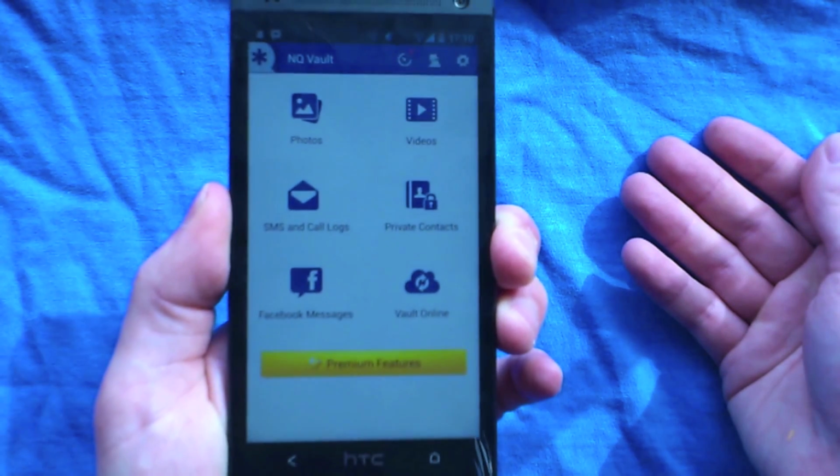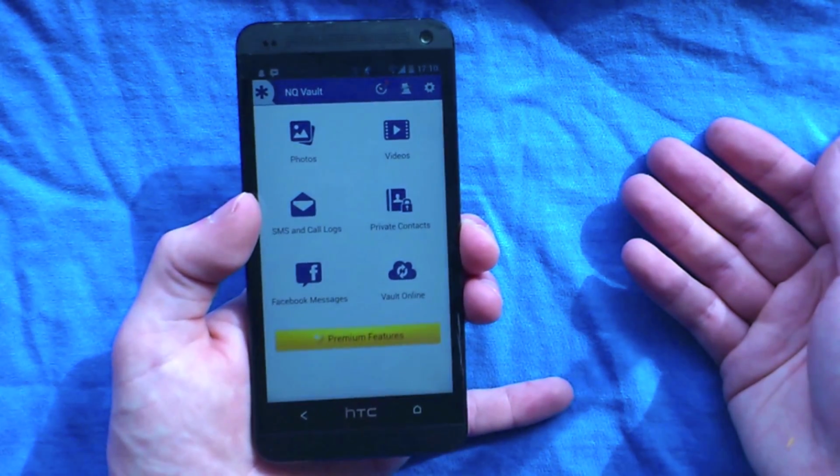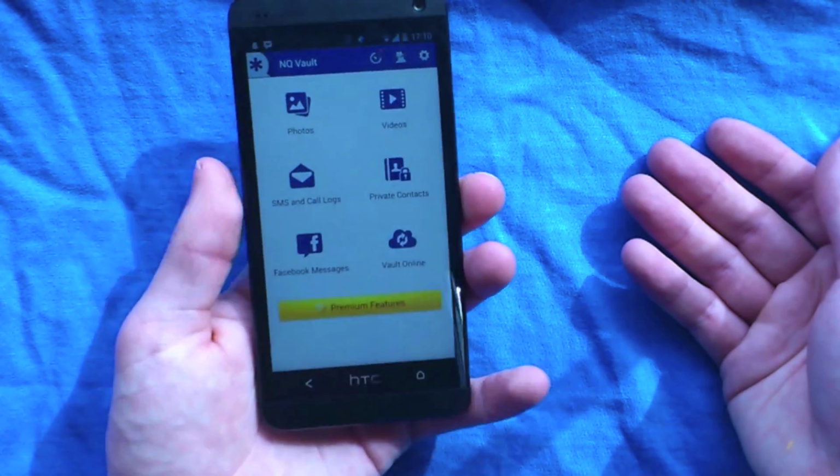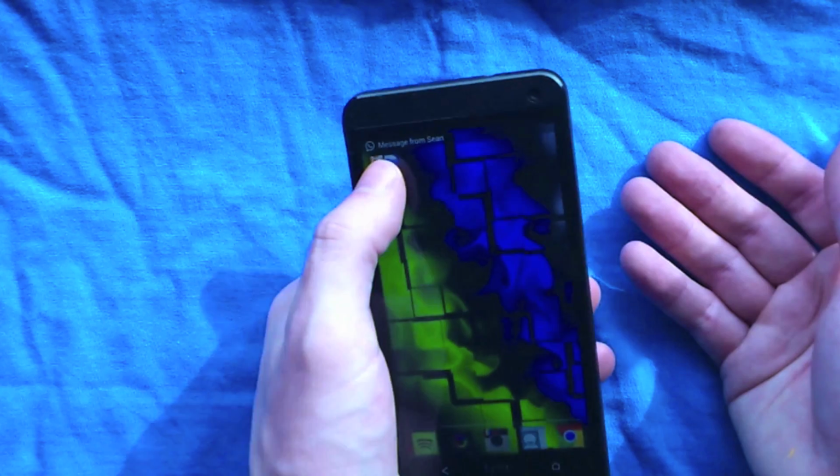You can also save your Facebook messages in here if you don't want people reading those. You can also save, as you can see, SMS and call logs, and if you upgrade to the premium version, you can save all these things online. So that's a really cool application that lets you hide stuff.